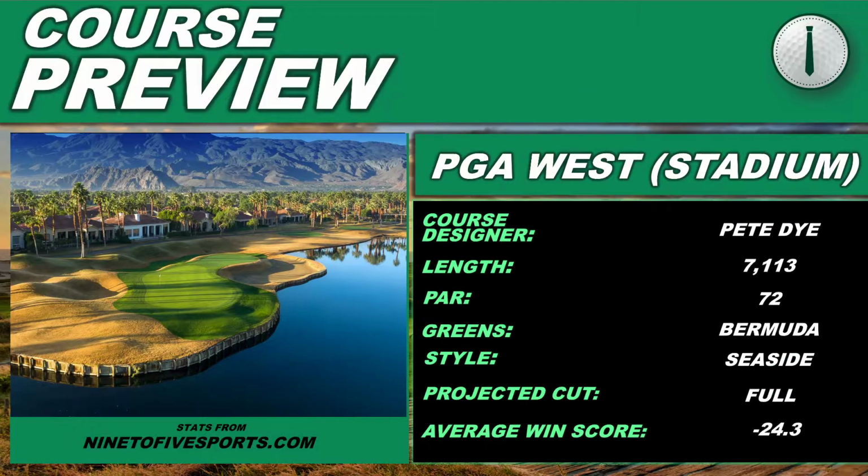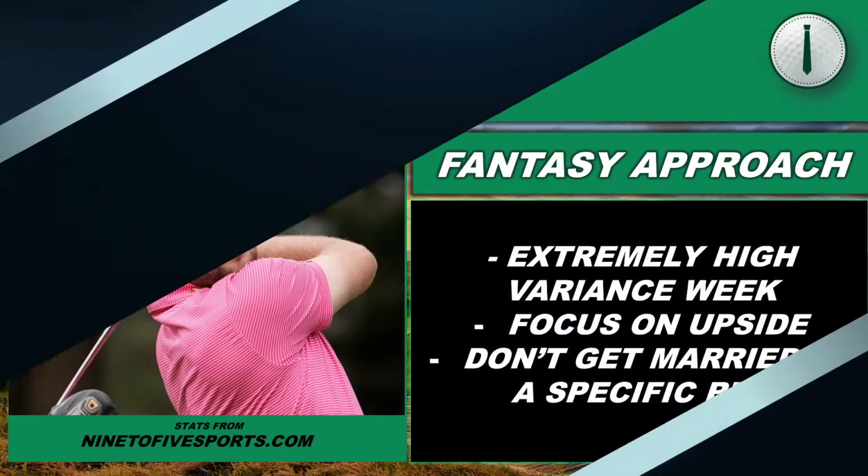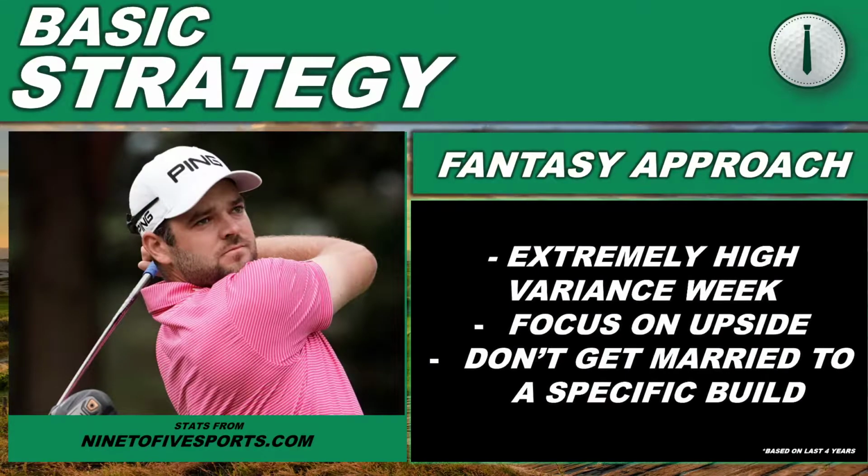So I mentioned that this is rotating between 3 different courses, but the main one is going to be PGA West. So we can see Pete Dye course, par 72, Bermuda greens. It is a full tournament field event. Just want to talk about strategy real quick. It is going to be an extremely high variance week. I've already said that a few times.